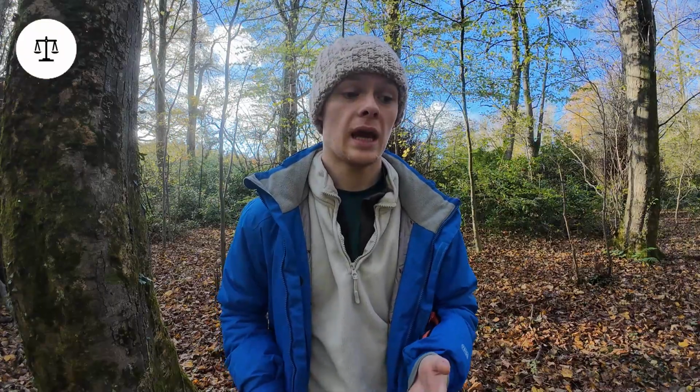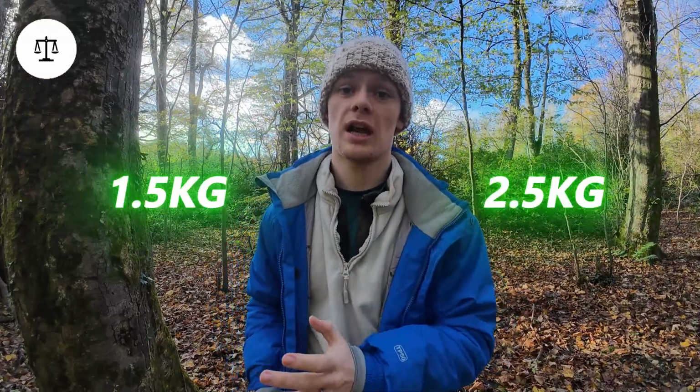Chances are it's not going to pack down to the size that you need or want, and it's going to be really difficult to lug that around on your trips. Pick something between that range of 2.5 and 1.5 kilos and you're spot on. Number 2, pack size.